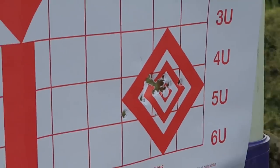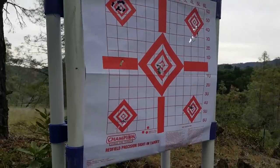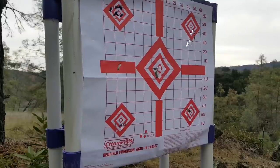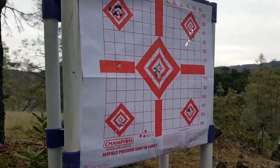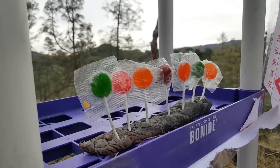Not bad. I could have done better. That was shooting as fast as I could. I'm getting really hungry and tired, so I'm actually going to have to wrap this up, but I am going to do a 50-yard lollipop challenge real fast, and then we'll do some 50-yard accuracy shooting on another day when I'm not so tired. All right, guys, this is 50 yards away. Let's see if I can hit these all.